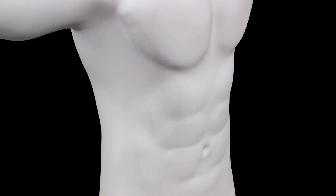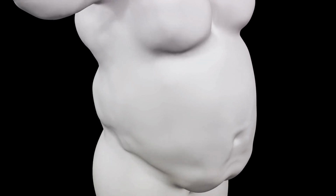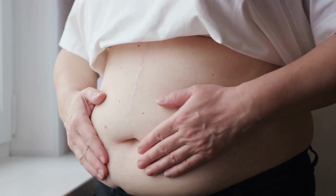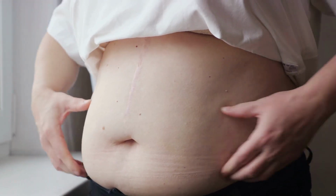Next up is intramuscular fat. This type is nestled within your muscle fibers. It's why even muscular individuals can have a high body fat percentage. The last and most concerning type is visceral fat. This fat is tucked deep inside your belly, cozying up between your organs.